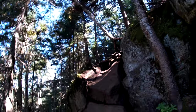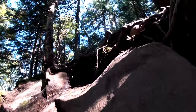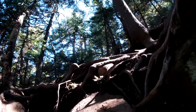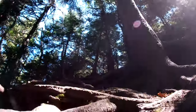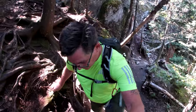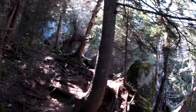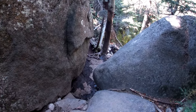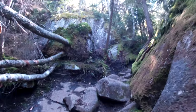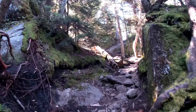There's always been an obviously well used way over here, so I'll give this a shot today. So it's actually easier than the way I've always gone. It's a decent bit easier than climbing up through there, which is the way I've always gone, which isn't super challenging. If you're in decent shape, you can make it up there fairly easily. Go right through here, and then we'll see the last climb for the summit.